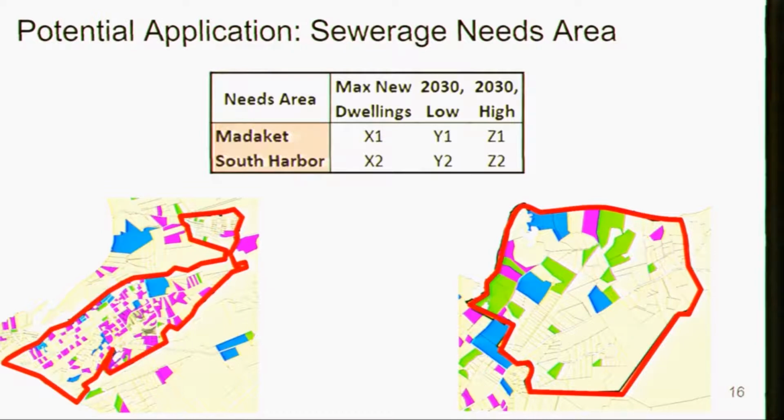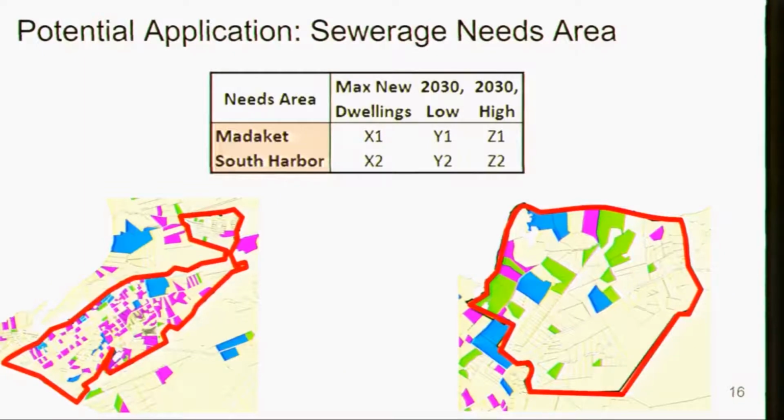By calculating the number of maximum dwellings that can result from all of these parcels and putting them into our 2030 low and high scenario, this can be used as a tool for the sewerage department to potentially plan for new sewerage piping in these specific regions, and is just one of the different applications of the build-out analysis.